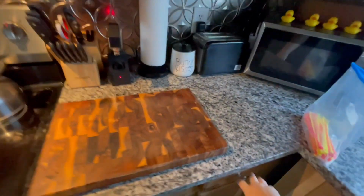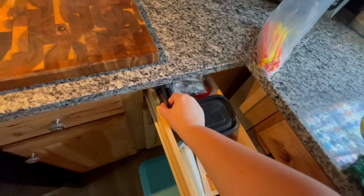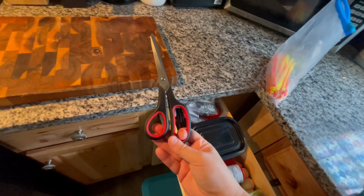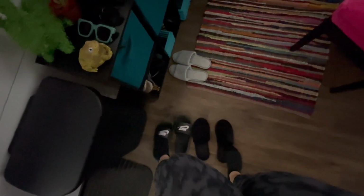Okay, not using the kitchen scissors. I have a pair in here, which I can use outside so I don't mess up my kitchen scissors. These should work. Okay, putting back on the outside shoes. This part is the tedious part of doing this, but you know what? Totally worth it.